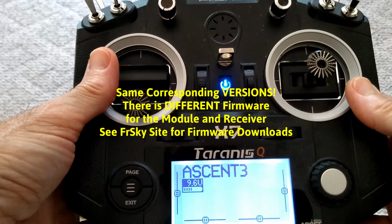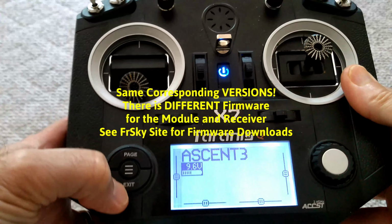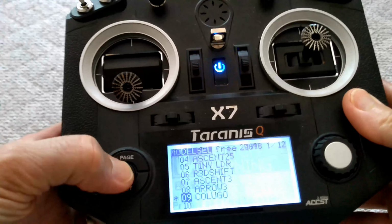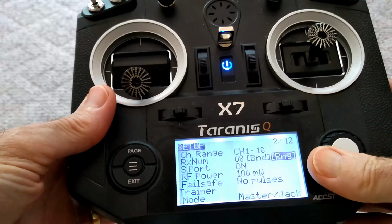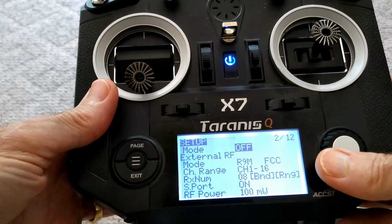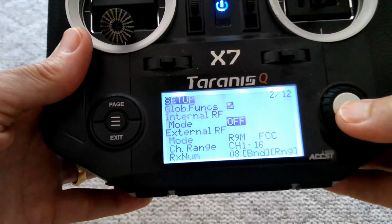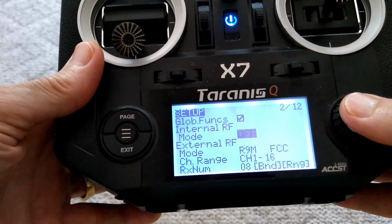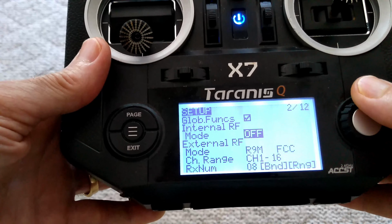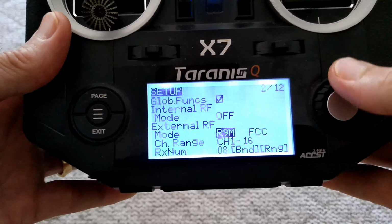the firmware on both the receiver and the module has to be the same in order for them to communicate properly. Then you can go to your model and under internal RF, you want to change the mode from on to off, or D16, D8, whatever it's on, to off. And then under external RF, you want to change it to R9M. And in my case, it's the FCC version.